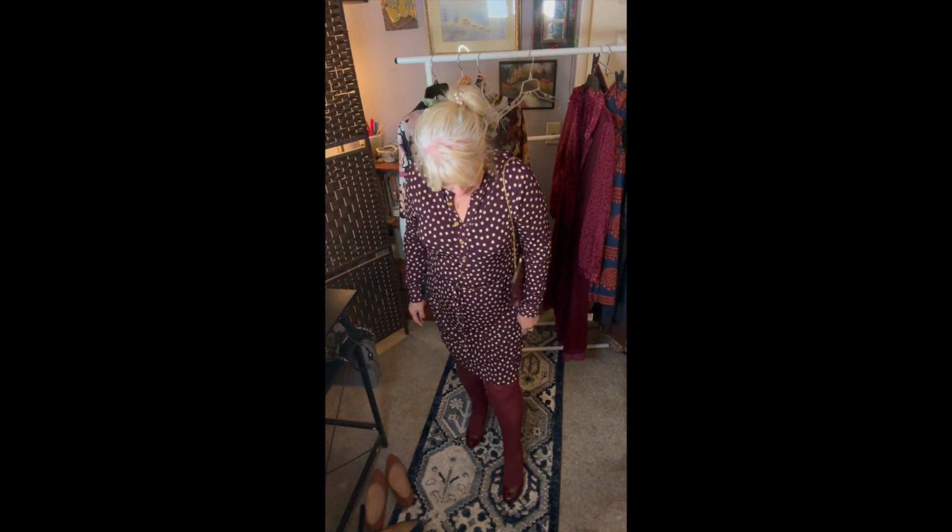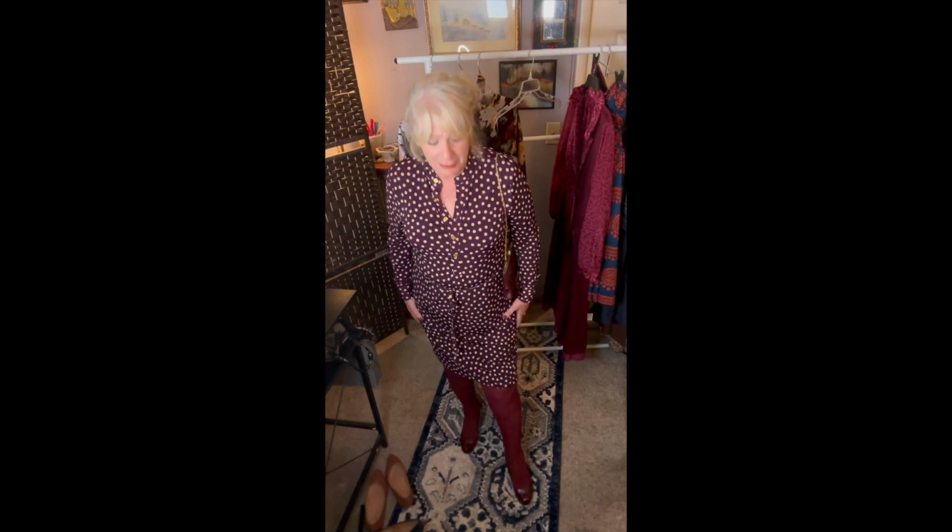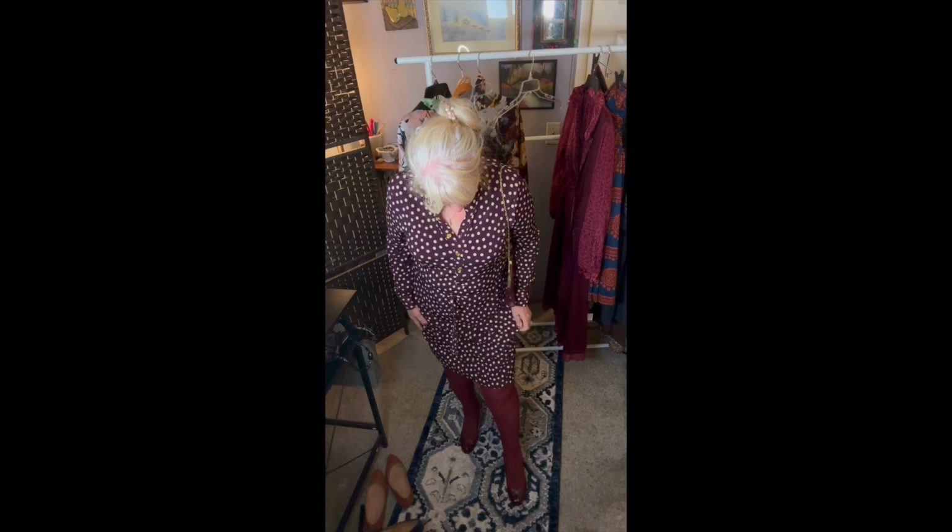I do dress up to go to the market. I always did, and I think I always will. That's my costume. So I love this dress. It has some detail, some little gold buttons, but I really love this dress. It has a little belt. And it's this beautiful color. This is fun for coming up to the holidays. My nice dark burgundy.